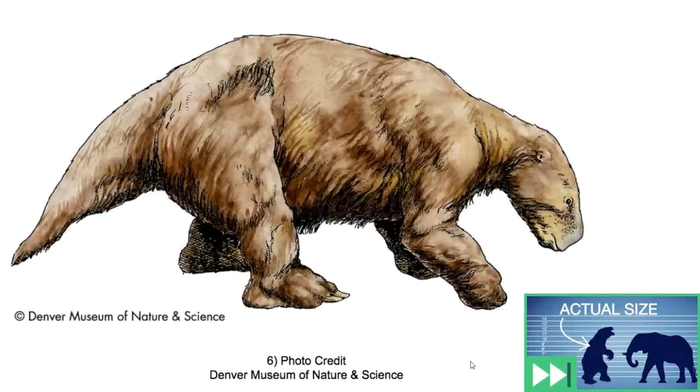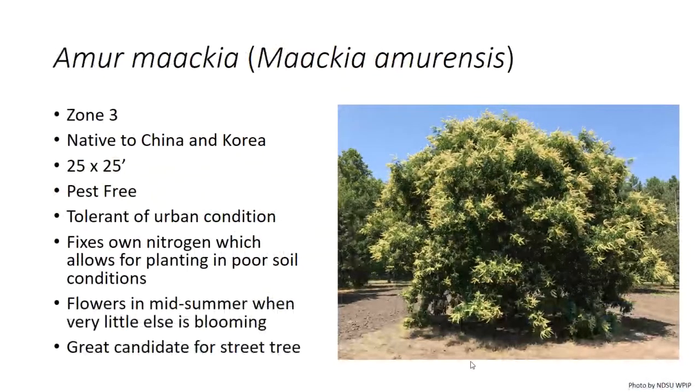This is a side note, has nothing to do with what we're talking about tonight, but this is what actually would eat the fruit on the coffee tree. It was a large sloth that was native here, but then was wiped out. Thank goodness.